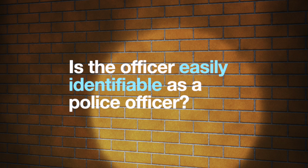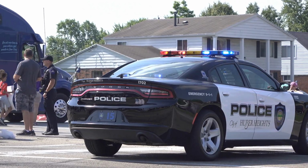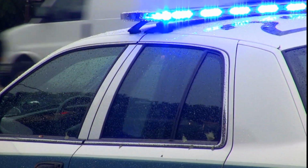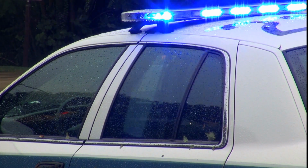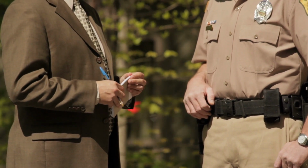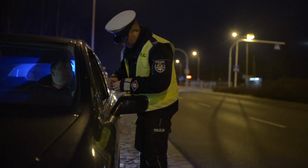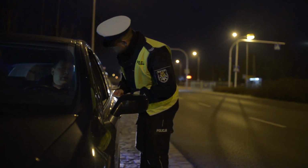One of the main things that can be favorable to the officer is if the officer is easily identifiable as a police officer. The primary ways that this is established is whether the officer arrived in a fully marked patrol car and if the car had its emergency equipment activated, lights and sirens. But the other factor that matters is whether the officer was in a uniform. The basic elements of the uniform is whether a badge is displayed, but there are all kinds of badges out there. So the other element that officers sometimes don't consider is the other elements of the uniform.